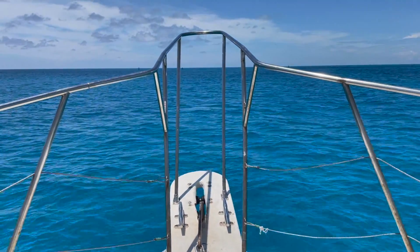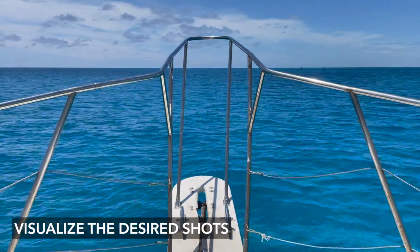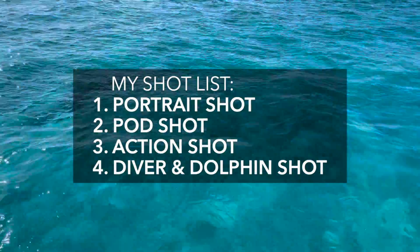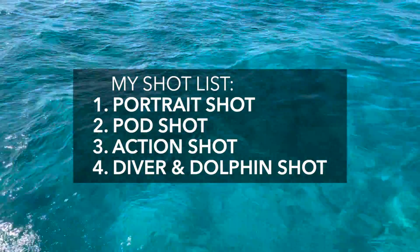As we head out to sea, it's a good idea to visualize the shots we'd like to achieve. This helps us to make decisions in the water about where to be positioned when the dolphins appear. For example, maybe you want a portrait of 1 or 2 dolphins up close, or maybe you want a wider action shot of a pod. Our goal today is to come home with just one portfolio-worthy shot, but I'll be happy with even a few high-quality runners-up.